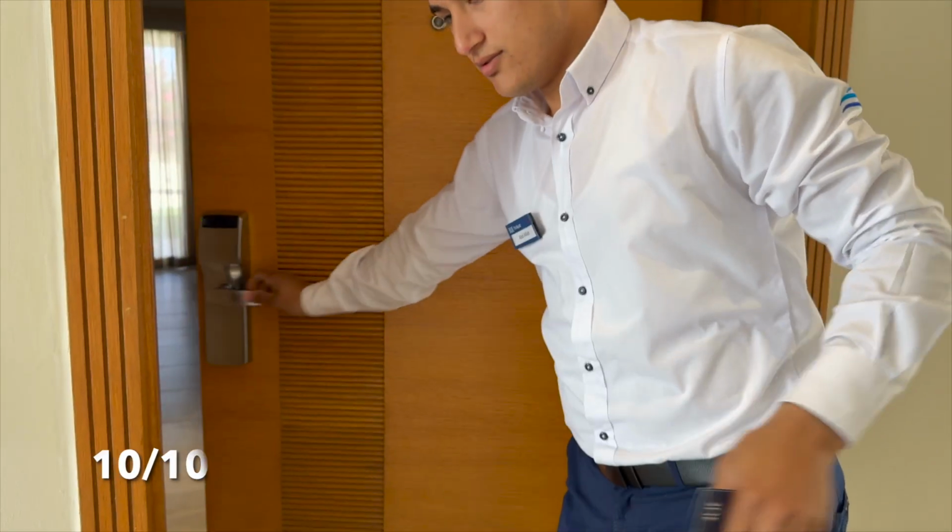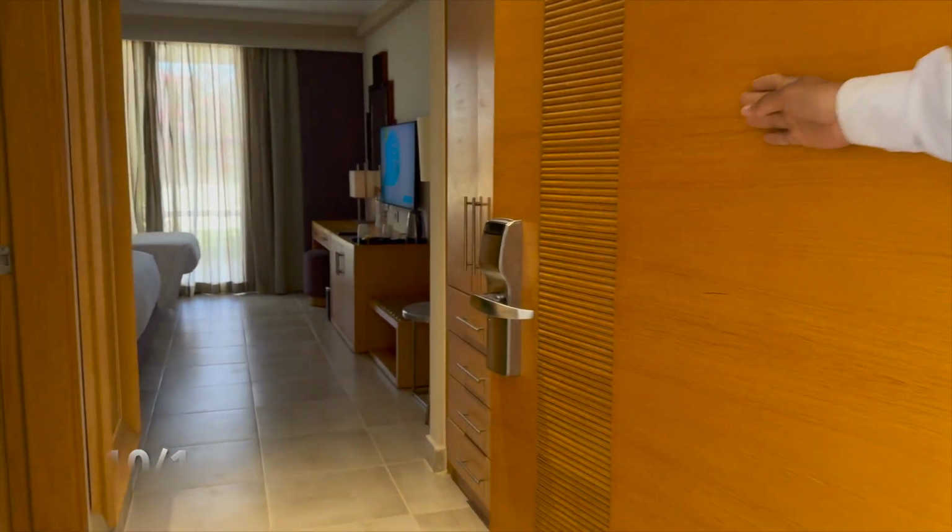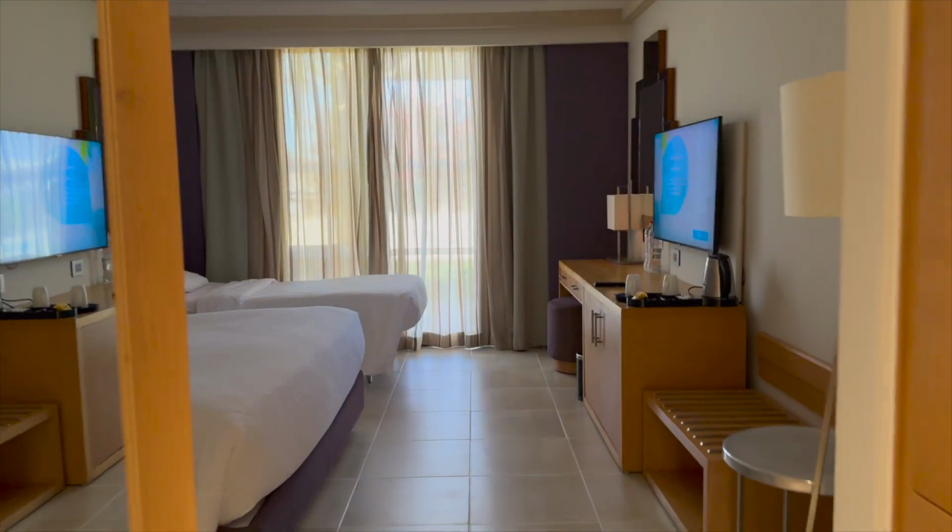However, as good as that was at Coral Sea Water World, I've had to give a 10 out of 10 to the Coral Sea Sensatori. The service was impeccable. I do think they could improve slightly with the reception area, but we'll come to that in a minute because that's more about the welcome. But the service itself, as in restaurants and room service, a 10 out of 10.